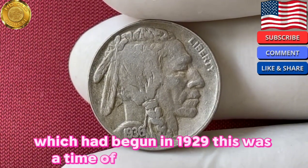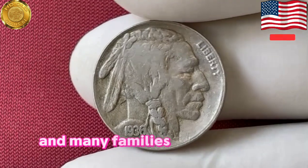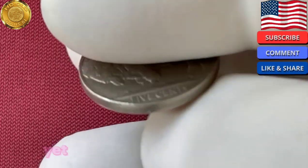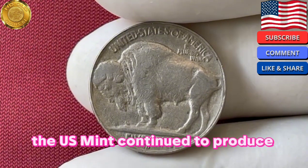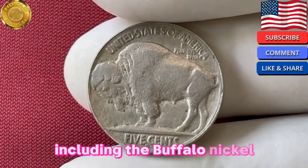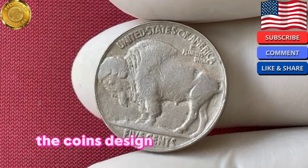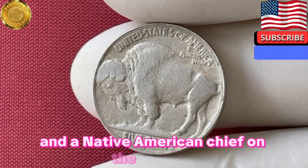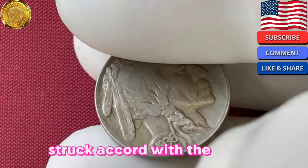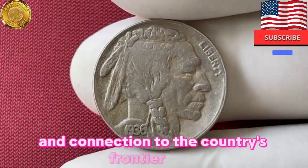This was a time of economic hardship, with unemployment rates soaring and many families struggling to make ends meet. Yet, even in such difficult times, the U.S. Mint continued to produce coins, including the Buffalo nickel, which had first been introduced in 1913. The coin's design, which depicted an American bison on the reverse and a Native American chief on the obverse, struck a chord with the public, evoking a sense of national pride and connection to the country's frontier past.